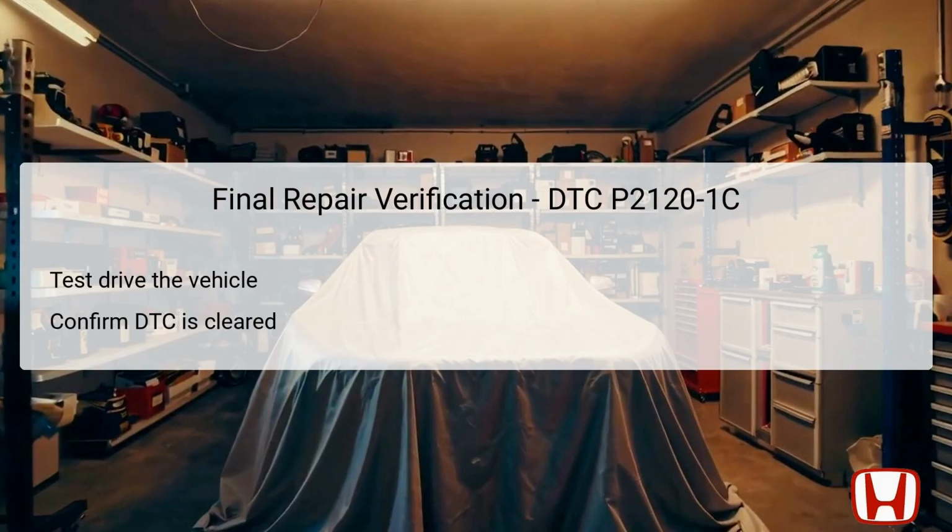is essential. This not only assesses the functionality of the accelerator pedal and throttle, but also ensures that the repairs made have fully rectified the initial problem. During the test drive, attention should be given to throttle response, ensuring acceleration behaves consistently without lag or abnormal behavior. After completing the drive, utilize the Auto Diagnostics system to confirm that the DTC has been cleared successfully. If the code reappears, this indicates that further investigation is necessary. Successful verification means the vehicle can now operate within safe parameters, ensuring optimal performance.